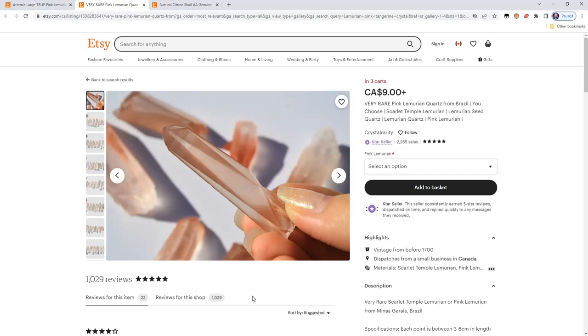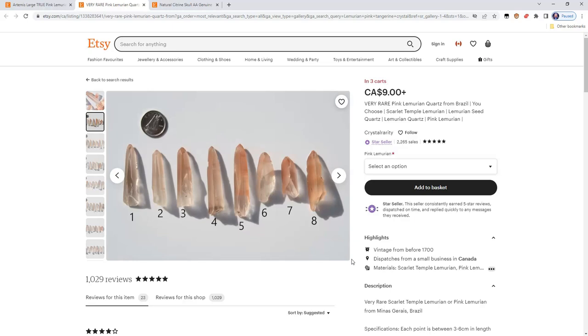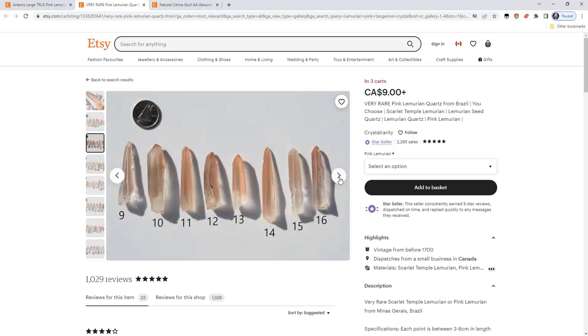So there's a difference. These ones are slightly different. And I'm going to show you guys. They're usually smaller as well. I'm going to show you these crystals as well. So these are the tangerines. They're also from, this is from Minas Gerais, Brazil. The Bahia ones, Bahia, Brazil, those were the Lemurian seed crystals.